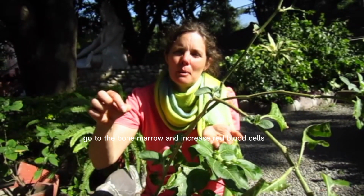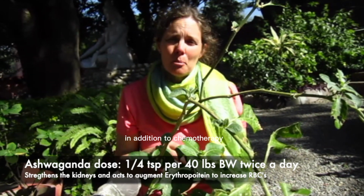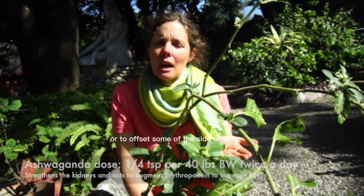It really goes to the bone marrow. And I always think of ashwagandha as this amazing plant that can actually go to the bone marrow and increase red blood cells, white blood cells. It's used a lot of times in addition to chemotherapy or to offset some of the side effects of bone marrow suppression.